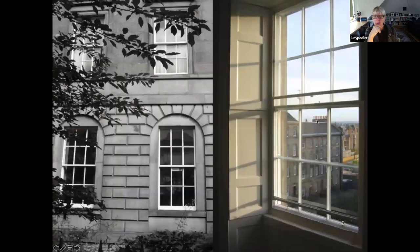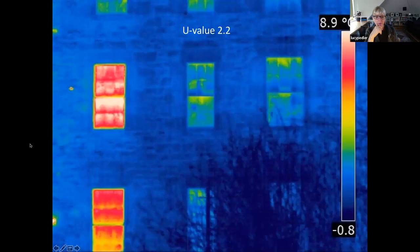And they operate in the same way as the primary glazing. So when this secondary glazing is shut, you don't see that horizontal bar. And it certainly improves things. It improves acoustically, but also thermally. So this is a window that hasn't had any secondary glazing, and this is a much cosier secondary glazed window.